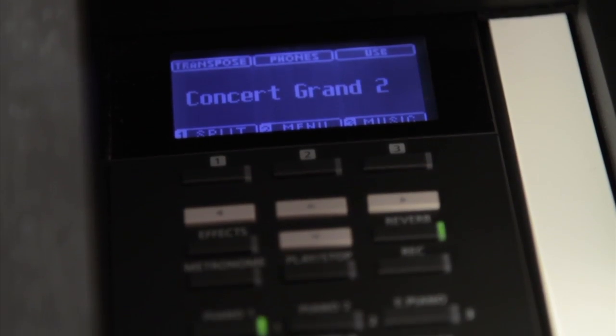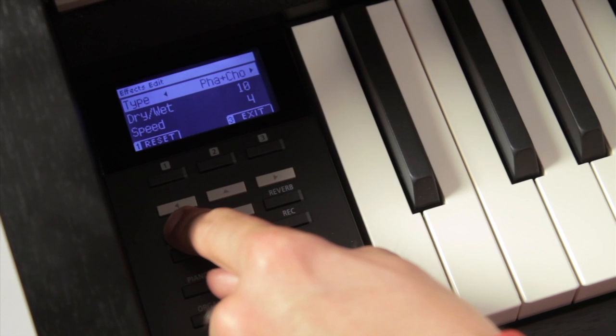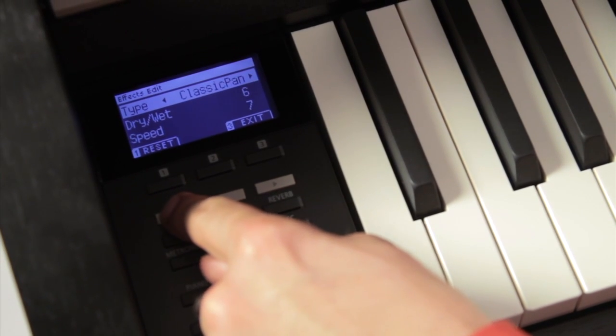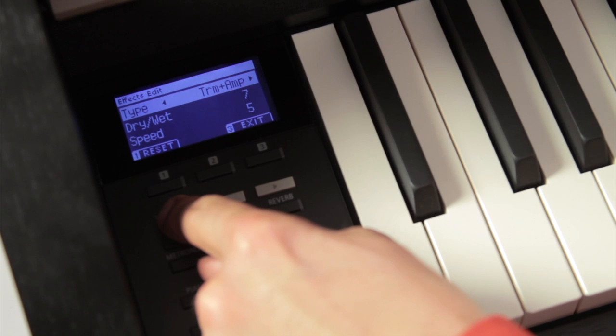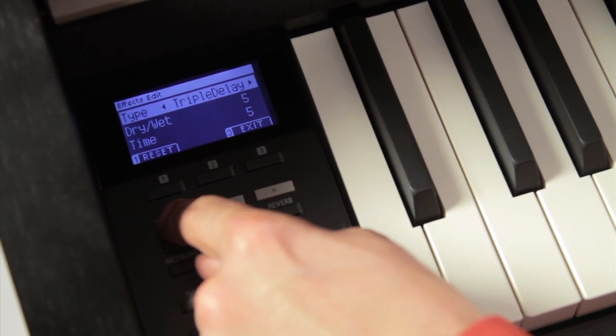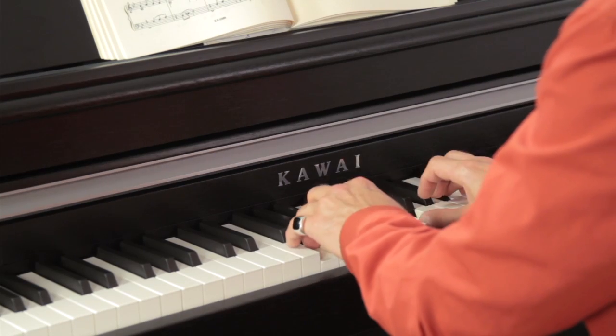Rounding off the impressive feature set, let's go back to the sound options one last time. On top of the over 80 first-class instruments on board, KAWAI have also included an effects section to allow you to achieve your own personal sound using reverbs, delays, chorus, tremolo, rotary, and of course, the amp simulator and its physical modeling technology.